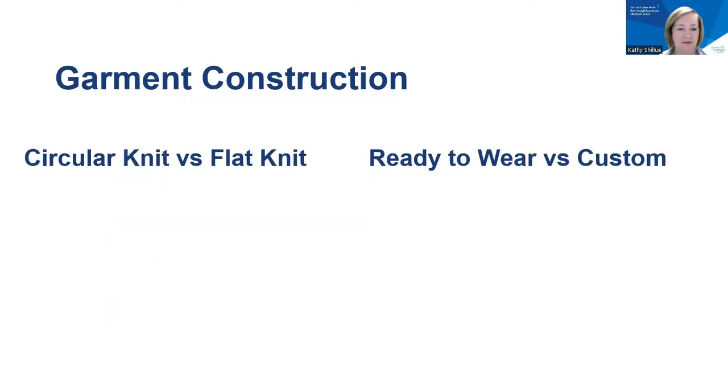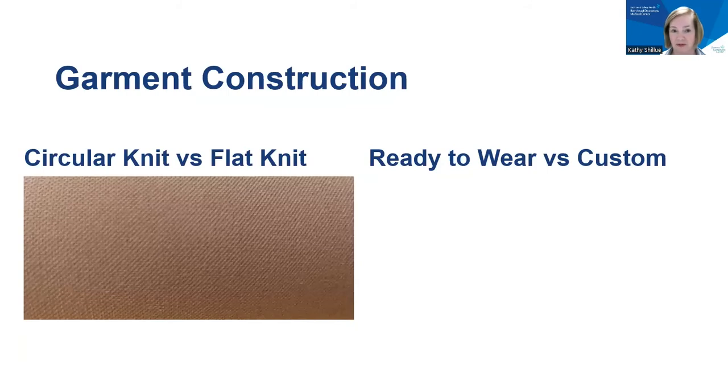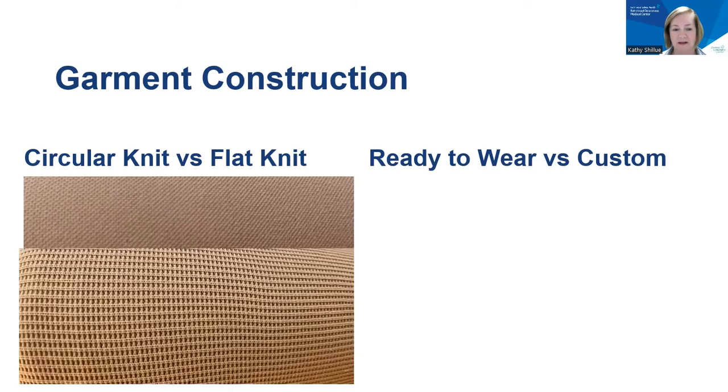You may hear terms like flat knit, circular knit, ready to wear, custom garment. So I thought I would explain those a little bit. I tend to think of the way that the garment is constructed, the weave, the knit, circular versus flat knit. And this is an example of a circular knit garment. It's kind of a close weave. It's a thinner material. It has more elasticity. So it's good for milder cases of lymphedema.